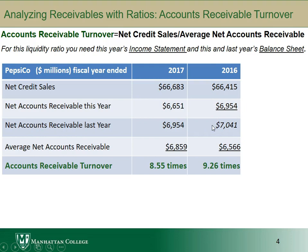One thing we always want to do is analyze receivables using ratios so we can compare PepsiCo's receivable ratios with itself over time or with other companies. So time series analysis, PepsiCo against itself over time, is one way to do that, and that's what we're doing in here. In the discussion post, you will be doing it cross-sectionally, meaning PepsiCo against another firm.